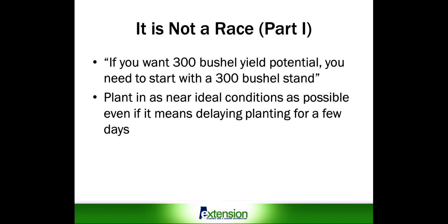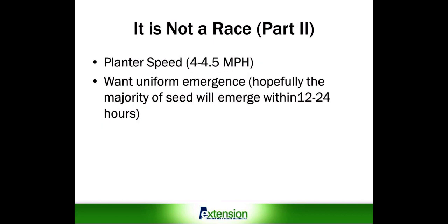Now, I don't mind sharing the story because Henderson Farms and Chad Henderson has shared this at our corn production meeting. A few years ago, he planted in slightly wet conditions, and he had a lot of sidewall compaction. He said he could see where he planted, and we had that sidewall compaction year long. Now, sidewall compaction, that's a yield limiting issue, and so if possible, we want to try to plant when the conditions are ideal. Another thing is your planter speed. You want to keep your planter speed between 4 and 4.5 miles per hour. You want uniform emergence, and hopefully the majority of your seed will emerge within 12 to 24 hours.